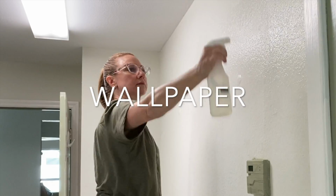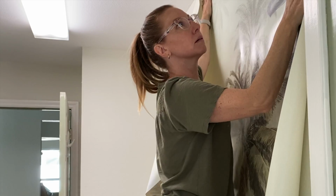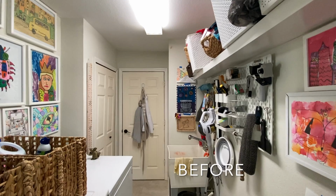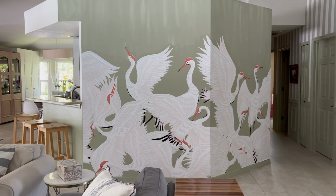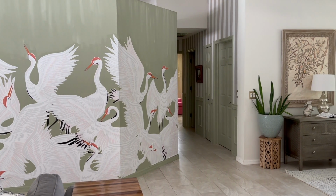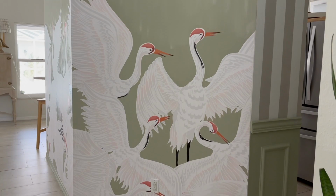My next idea is wallpaper. I know I'm always talking about wallpaper, but this is truly the most impactful way to make a statement in a room. The full wall murals are my favorite because they set a mood and add such visual interest. For example, when this wall was plain white, the room didn't have near the same amount of personality that the heron wallpaper brings. By the way, it did come originally in pink, but I painted it green to fit more with my color palette.